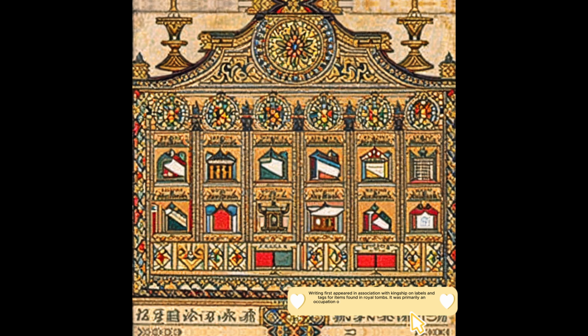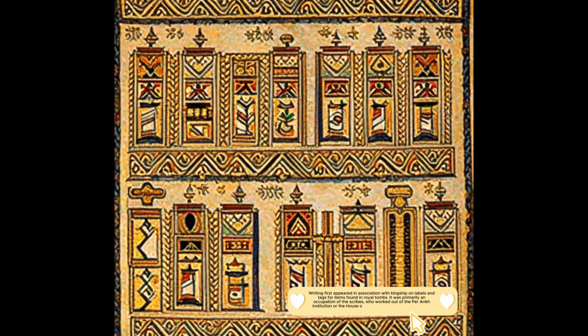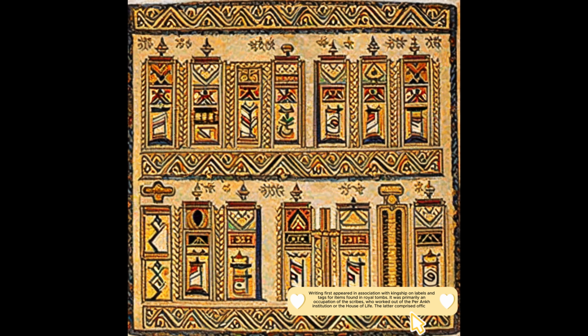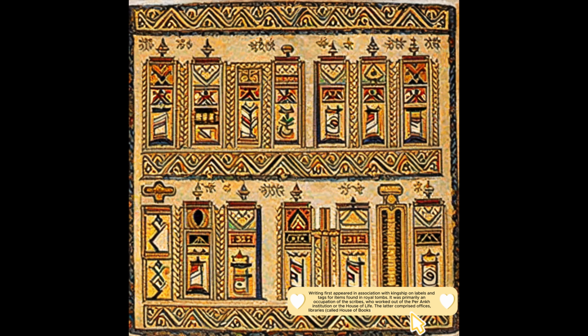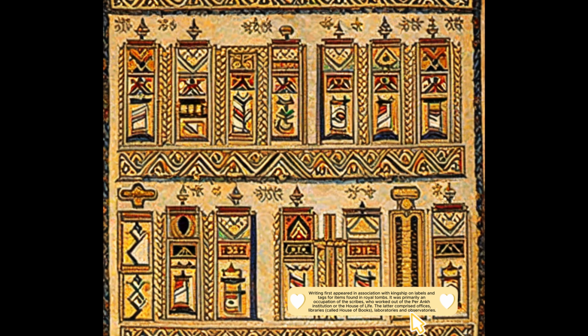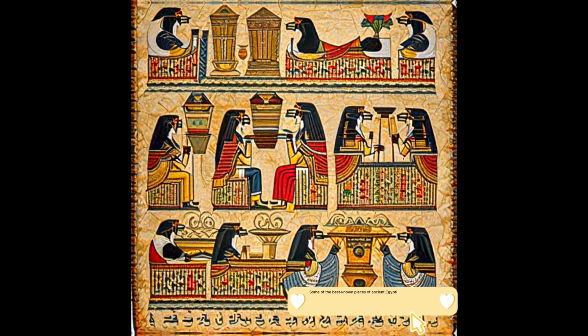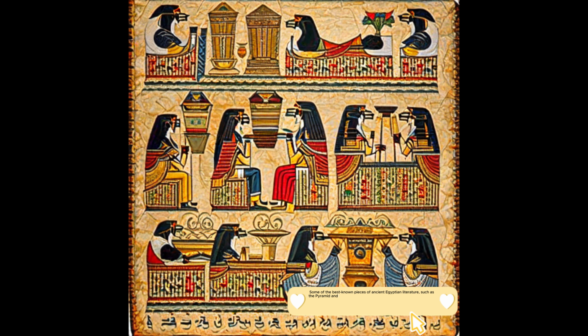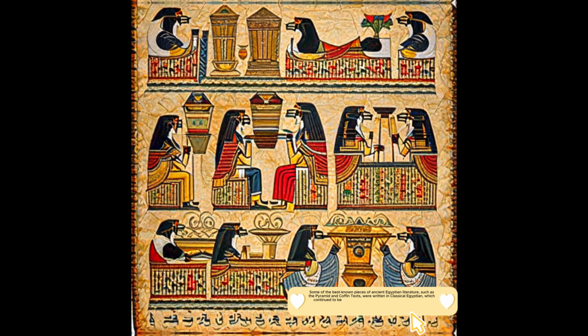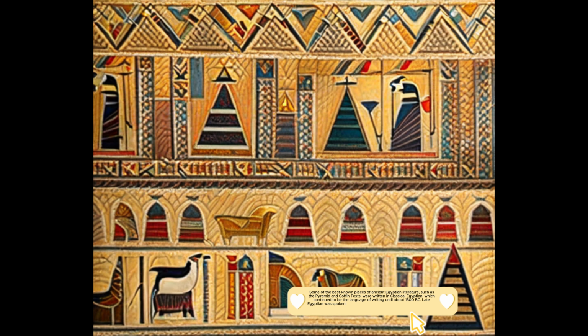It was primarily an occupation of the scribes, who worked out of the per-ankh institution, or the House of Life. The latter comprised offices, libraries called House of Books, laboratories, and observatories. Some of the best-known pieces of ancient Egyptian literature, such as the pyramid and coffin texts, were written in classical Egyptian, which continued to be the language of writing until about 1300 BC.